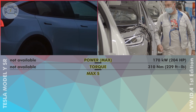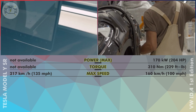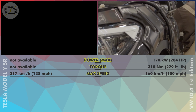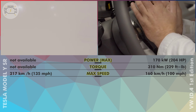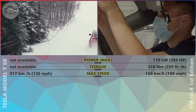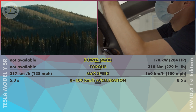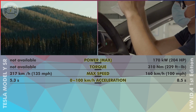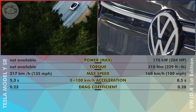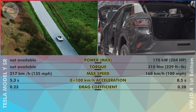With a maximum speed of 217 km per hour or 135 miles per hour, the Model Y stands out when compared to the ID.4's 160 km per hour. It is here where we can really grasp the degree of confidence Tesla has in their thermal management system. In order to accelerate from 0 to 100 km per hour, the ID.4 needs 8.5 seconds, while the Model Y only needs 5.3 seconds. With a drag coefficient of 0.28, the ID.4 does a good job cutting through the air at high speeds, but the Model Y is in a completely different league with 0.23.